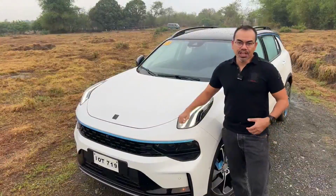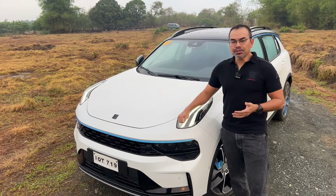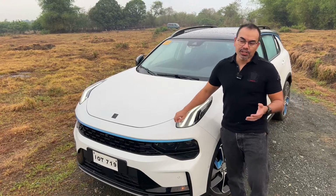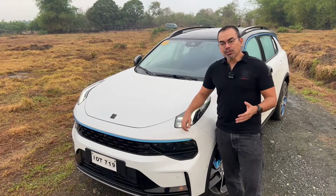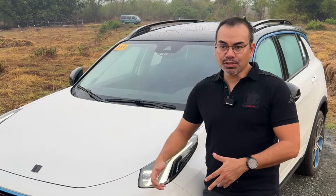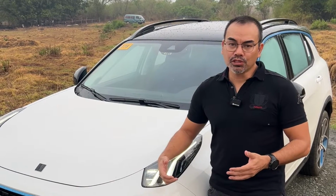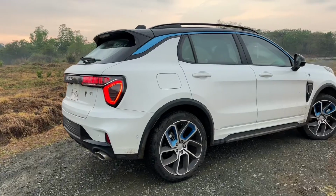If you're allergic to China, and I totally get that, a Lynk Co might be more appealing to you than, say, a Chery or a Haval, because a lot of the design and engineering is still sourced from Volvo, from Sweden, while the manufacturing is sourced in China. Because let's face it, if the manufacturing was also sourced from Europe, it would definitely cost a lot more than 2.338 million. There's only one showroom right now, and it's in Alabang.